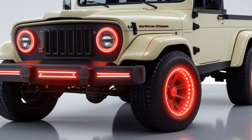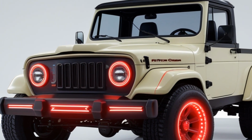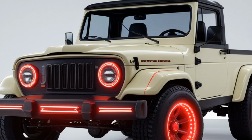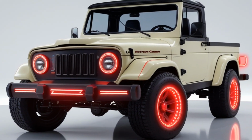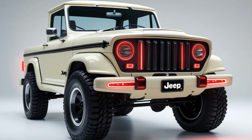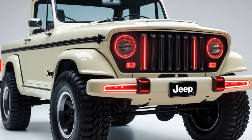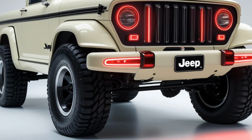Mated to an 8-speed automatic transmission, every gear change feels deliberate, purposeful, and tuned for versatility. Whether you're towing a trailer through a canyon or creeping through a stream bed, this drivetrain delivers. Jeep's Select Track 4x4 system ensures constant torque distribution. Unlike part-time systems, this one's always thinking, always adapting, always ready.